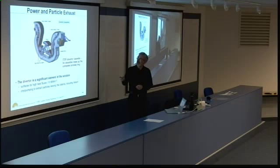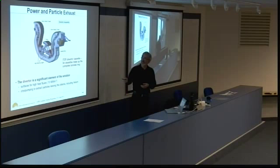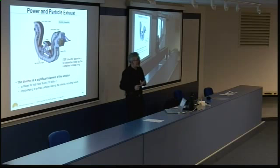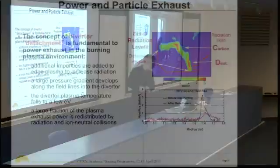It also has slots that you can't really see in this structure that allow particles to leak out behind the diverter, and behind the diverter you have cryopumps, and the cryopumps pump hydrogen, deuterium, tritium. We use activated charcoal, so they also pump helium, and they also pump impurities. And so the diverter is the key element in helping in controlling the power exhaust and controlling the particle exhaust. But with this limit on the power handling capability, it won't do it all by itself.